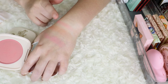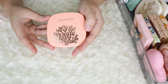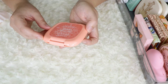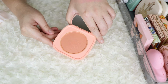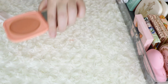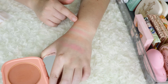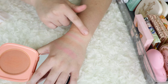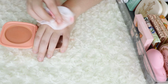Then I have this one from their Coral collection or whatever they called it, and the shade name is Shook to the Coral. That one's a little chalky, but pigmentation's still definitely there. Again, this is one that has a little bit of shimmer on it, but I think ColourPop does a pretty good job of making it not too shimmery. They just add a little bit to give it kind of that glow.